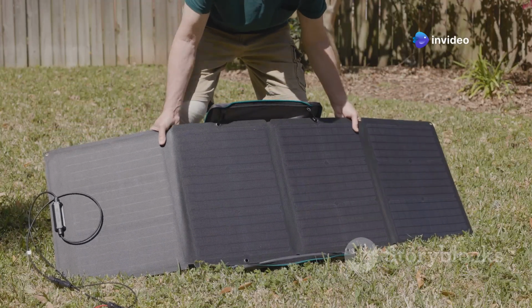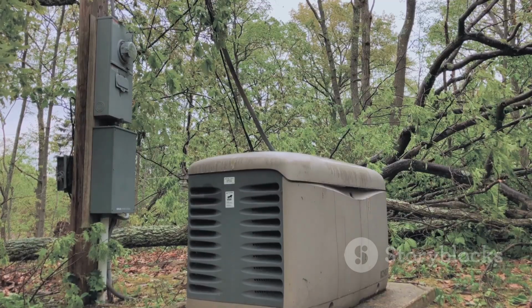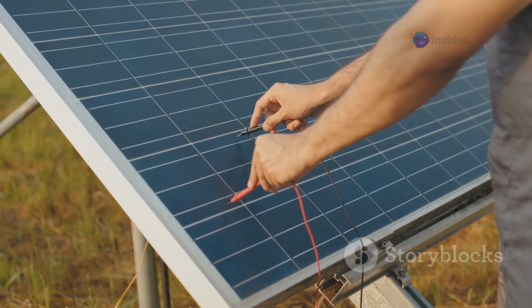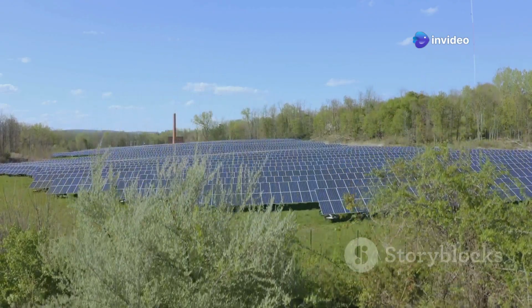Number 4, compact solar generator. When the grid goes down, this silent, portable device keeps you powered up. It's a high-capacity battery with a power inverter. Charge it from the wall or with solar panels. As long as there's sun, you have free electricity.